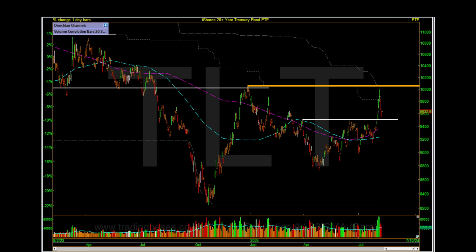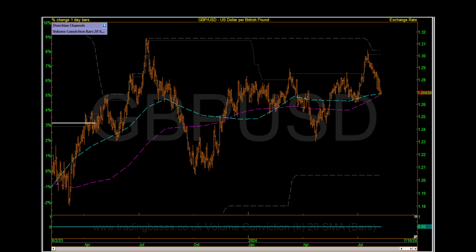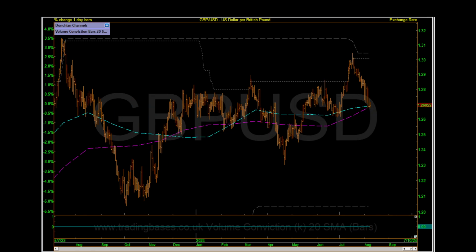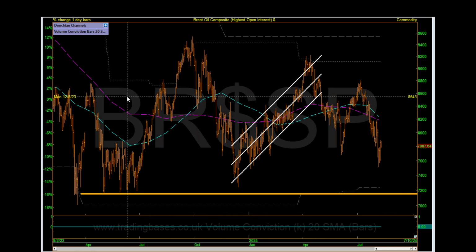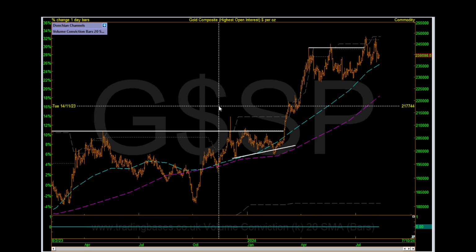TLT, yeah, we punched up. We've got a really good line in the sand above us now. A little bit of coil in here would be fantastic, wouldn't it? Big psychological level as well. And let's just quickly go and have a look at gold and oil. Oil lower, better for everyone. And gold just going sideways up at highs here.